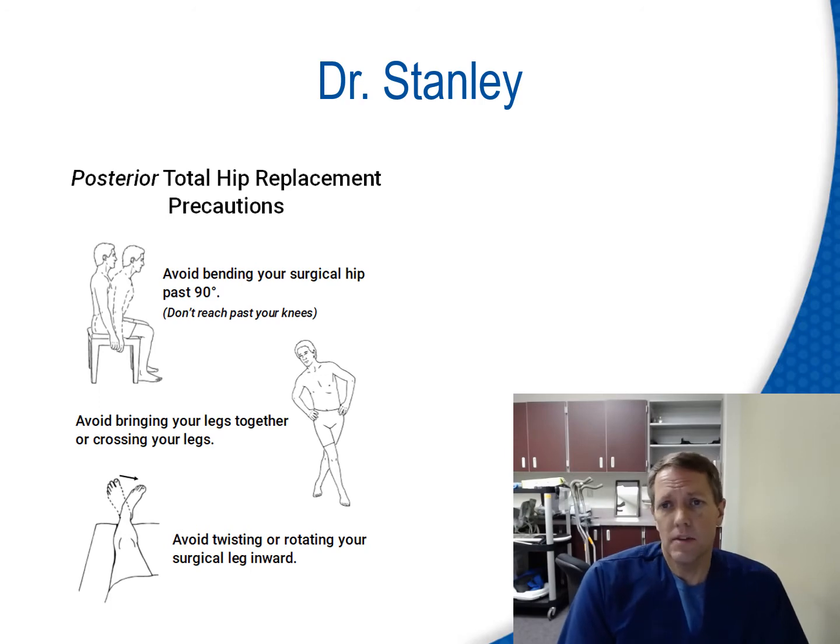This is just the approach that Dr. Stanley has maybe learned how to do it this way, and this is the approach he uses. No one approach is necessarily better than the other. It's just what they use. So look at these precautions, think about them. We'll ask you these while you're here. We really like you to have them down where you can just recite them for us. And then, of course, we'll specifically show you what that means as you go through your daily routines and what you need to be careful about. We'll do all of that while you're here.